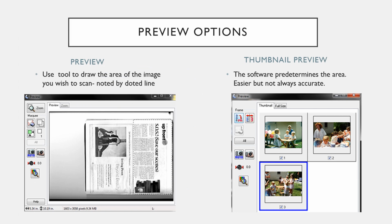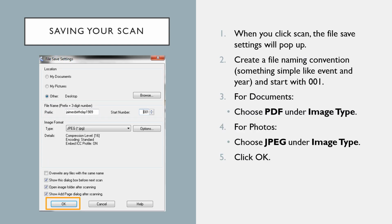Preview options. The Epson Scan software allows you to preview in two different ways. In the general preview, you will use the tool to draw the area of the image you wish to scan, which is noted by a dotted line. In the thumbnail preview, the software predetermines this area. It can be easier for slides and film negatives, but remember it's not always accurate, so double check. When you're happy with your preview, click Scan.